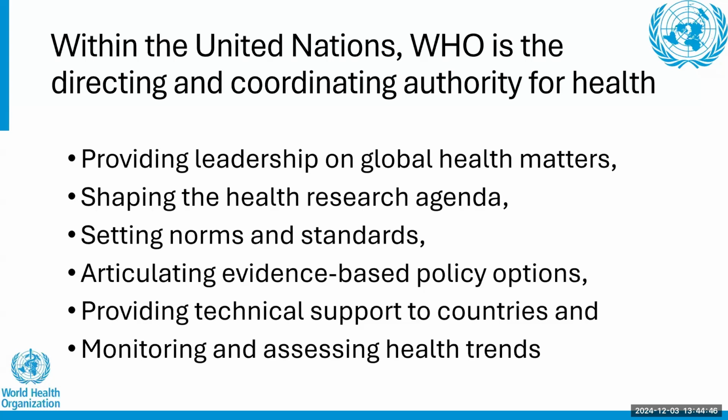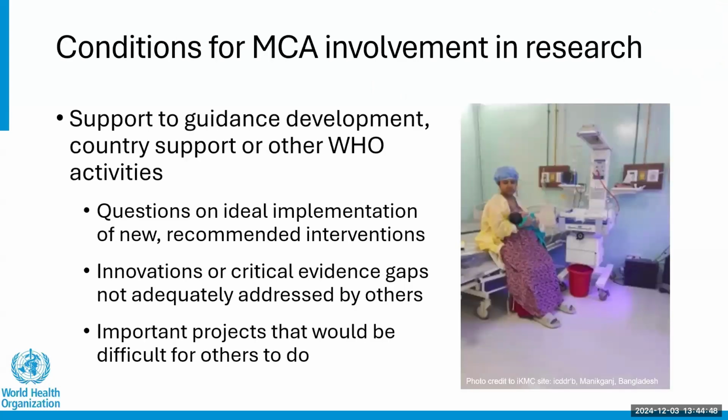So therefore, we obviously want to be involved in research. But if you click next time, we don't want to be involved in all kinds of research, not all newborn research, but selectively on research that can support the guidance development, country support, or other WHO activities like monitoring progress. And there are 3 different types of research that fall under this aim. And the first is what is the focus of today.